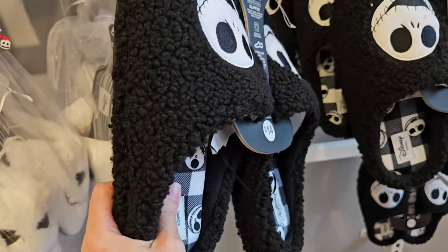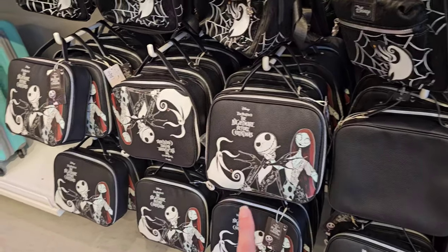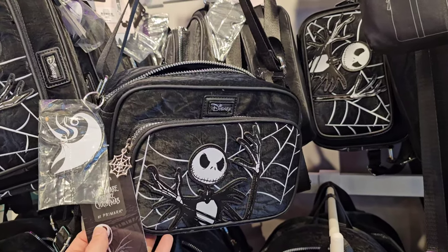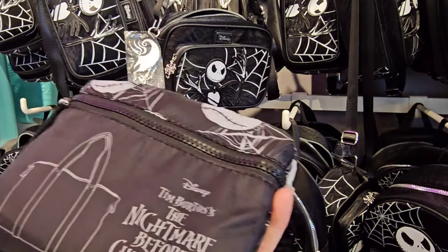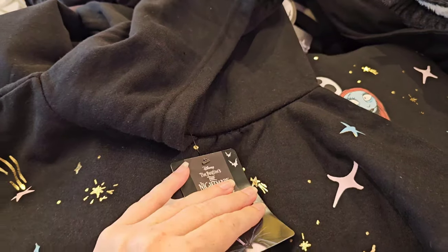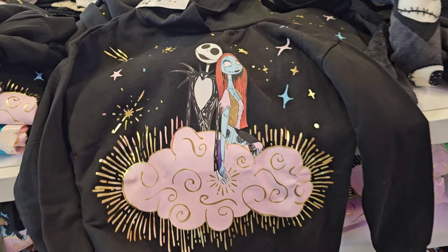These are very cushiony. They still have the bags from last time I went shopping. They have the makeup bags for $14. They have the backpacks for $21. This bag is just $19. The smaller crossbody I do not see, but look at the duffel bag. The big duffel bag is $9. The foldable big one. This Nightmare Before Christmas hoodie is in youth sizing only, and this is just $13.